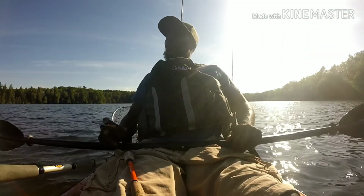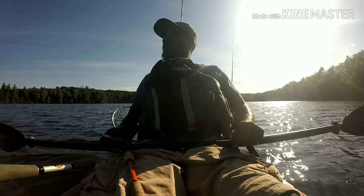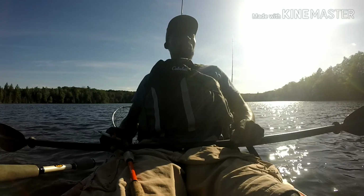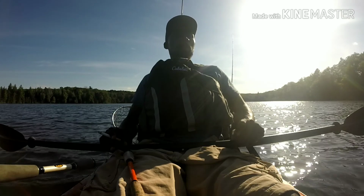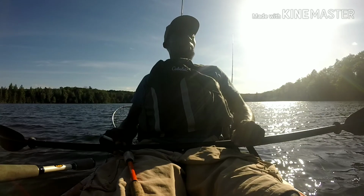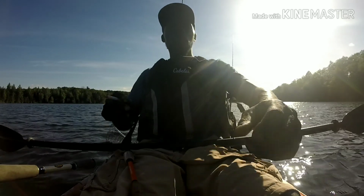Guys, so towards the end of our trip, the dam is right there. Not too much to paddle over. I'm going to work this little cove before I get out of here. Got a nice little drop off. See if I can catch some fish back here. Let's get one more fish in the boat. It's been a tough day, a day I need it, though. So, guys, stay tuned.